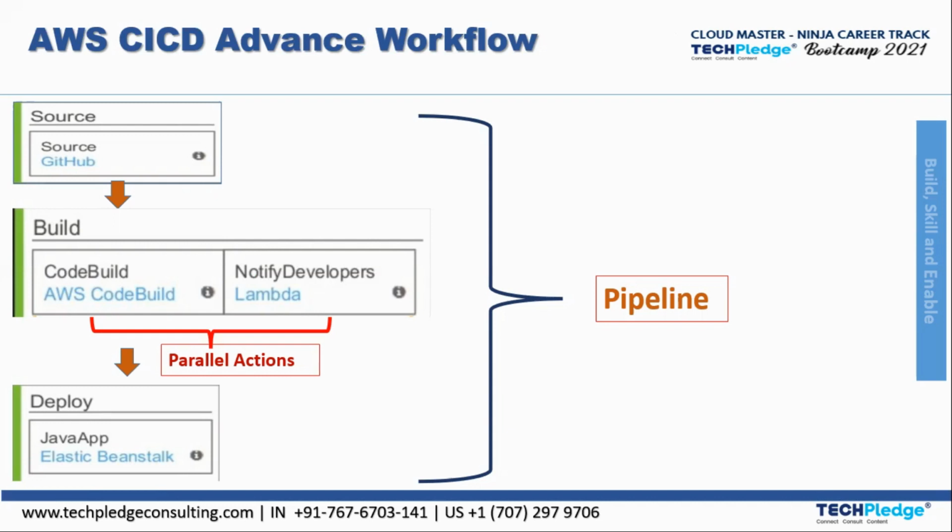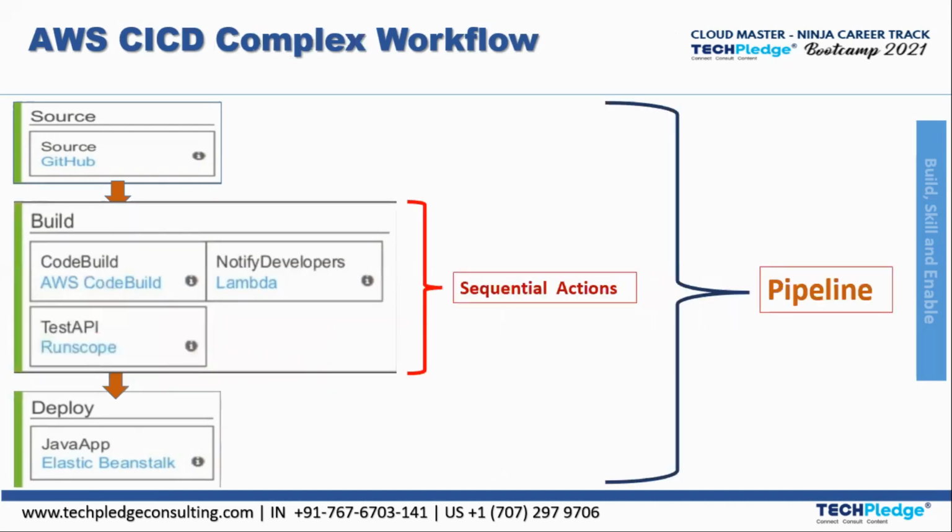And now let's go through a complex workflow. In the build, there is a CodeBuild, a testing API through Runscope, and then you notify the developers. So these are sequential actions. Okay, so you want to deploy into your EB, but you need approval for that. Users can add one more function saying, I need an approval to be pushed into deployment or to go into production. You can give it as a sequential action. And this is how a complex workflow works, like source, build, and deploy.